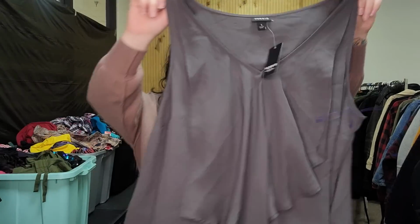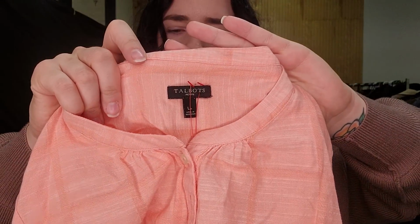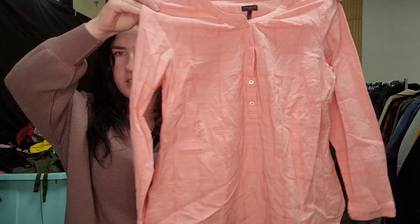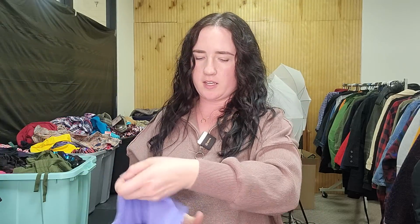This is Torrid. This one we only got because it was new with tags. Tank top, I'll list that for $25. This is a Talbot's large petite, but it is linen and it's long sleeve, $25. Some more bread and butter stuff, and again, relying on some factor stacking there as well. This can be a good brand to pick up depending on what you get.